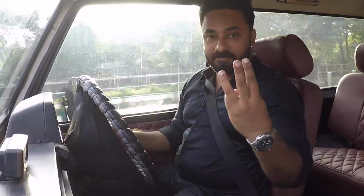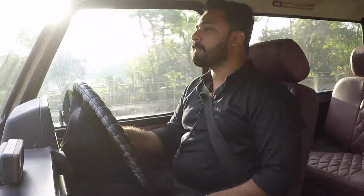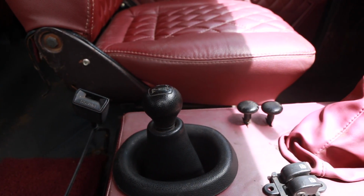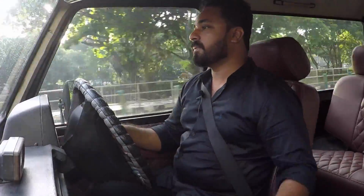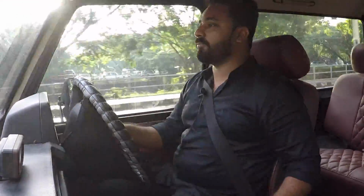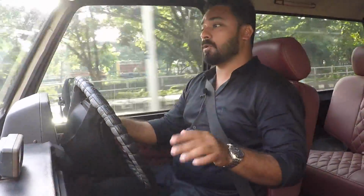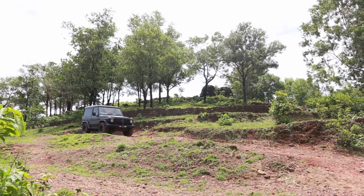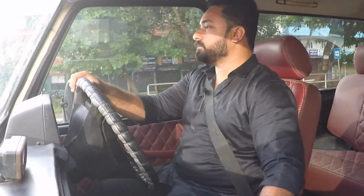Then there are 3 diff locks in total, and only the G-Wagon has 3 diff locks in a standard vehicle. That can be operated with this lever here. The first lever is for the rear diff lock, and the second lever is for the front diff lock. It can be done shift on the fly. If you want to change into 4-wheel drive, it's easy. So now I am in 4 high. It's so easy. But when you go into 4-wheel drive low, you need to reduce the speed a little.